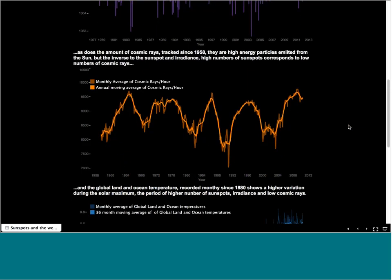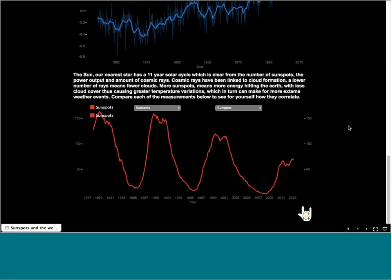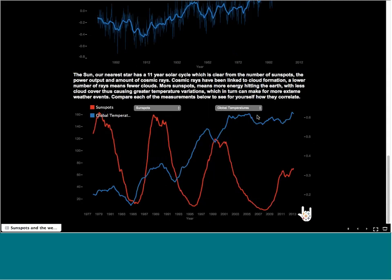And then similarly, we've got the amount of cosmic rays and the global temperatures. And then finally, to sum it all together, so it's kind of a third act, I created this dashboard with these two parameters, which lets people select the measures to compare against, to see how well they all line up.